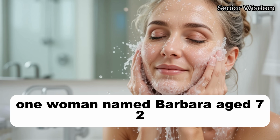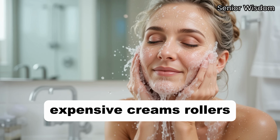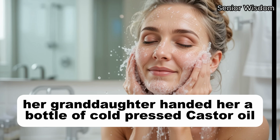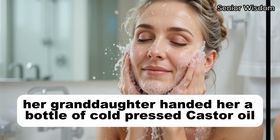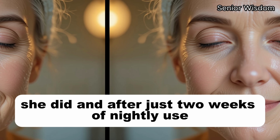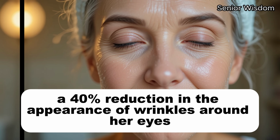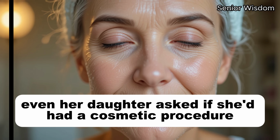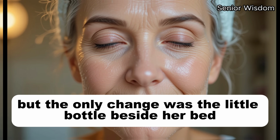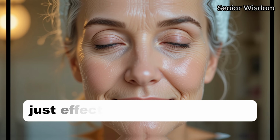One woman named Barbara, age 72, had tried everything for the fine lines under her eyes. Expensive creams, rollers, even eye masks. Nothing worked. Until one night, her granddaughter handed her a bottle of cold-pressed castor oil and said, "Just try this, Grandma." She did. And after just 2 weeks of nightly use, Barbara noticed the difference. A 40% reduction in the appearance of wrinkles around her eyes. Even her daughter asked if she'd had a cosmetic procedure, but the only change was the little bottle beside her bed. That's the quiet power of castor oil. Not loud, not glamorous, just effective.